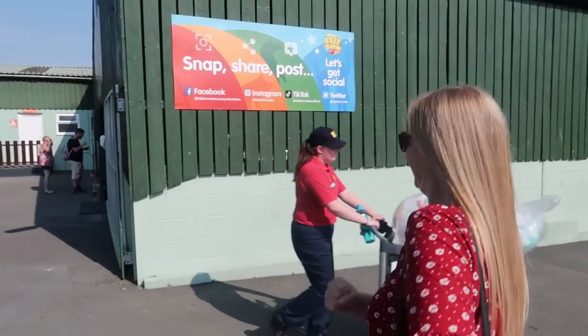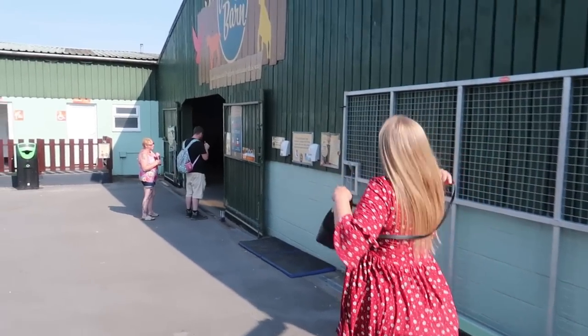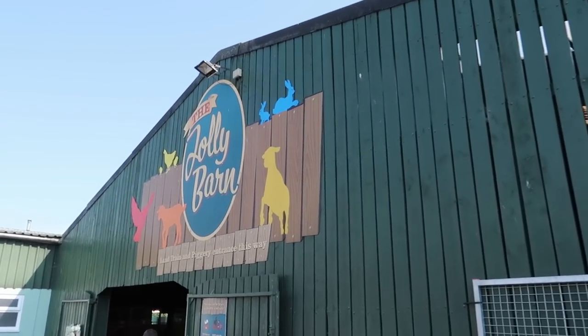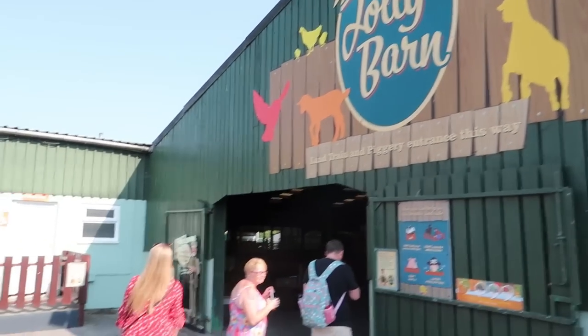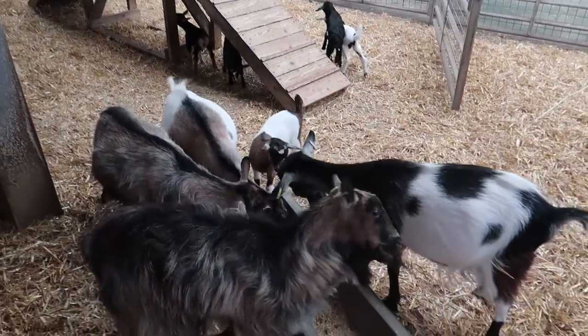Amazing, but we've got one more final visit planned to the goats just round here. The question is, are they wearing coats or dresses today? Dress. All right, okay. One more visit to the Jolly Barn just over here. See the goats. She's running off. Well, I think they've just been fed. All the lovely goats are together down here.